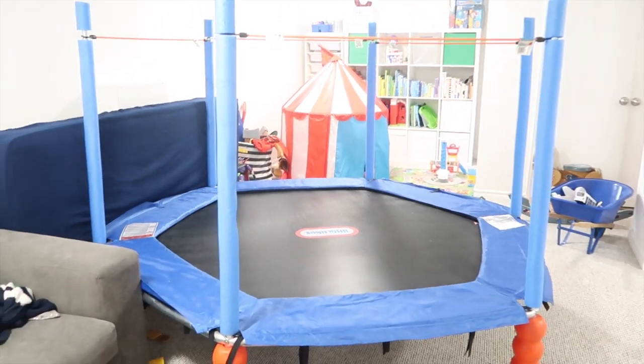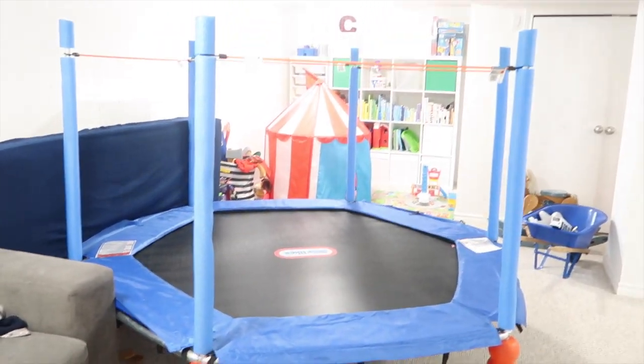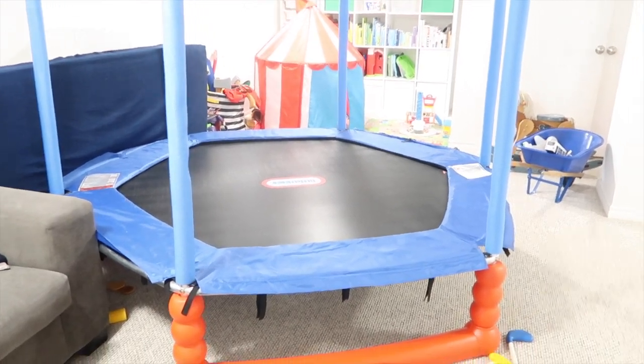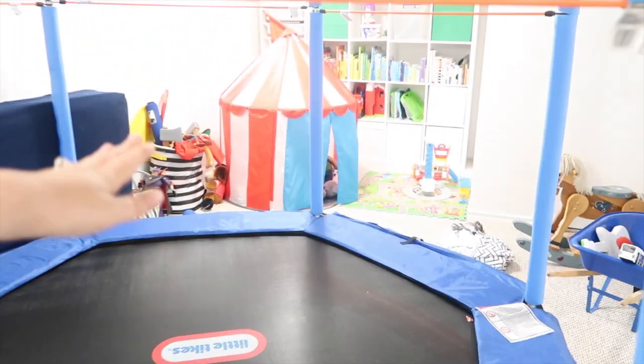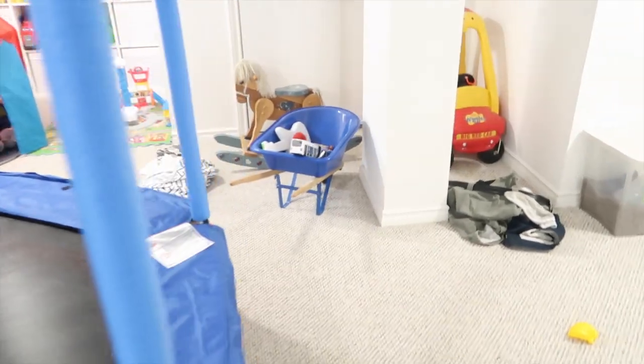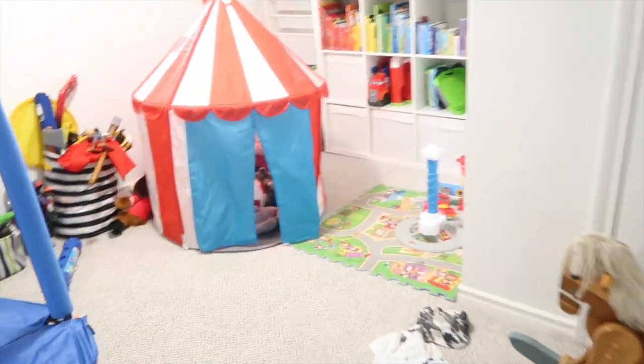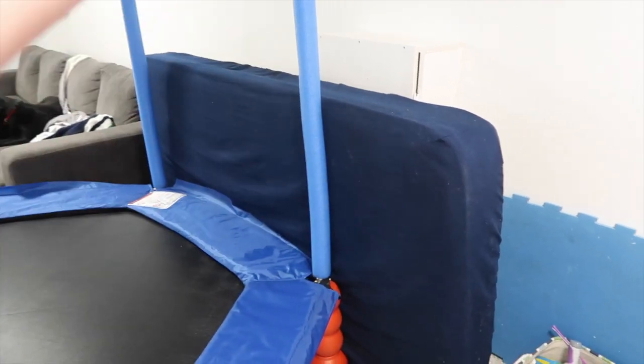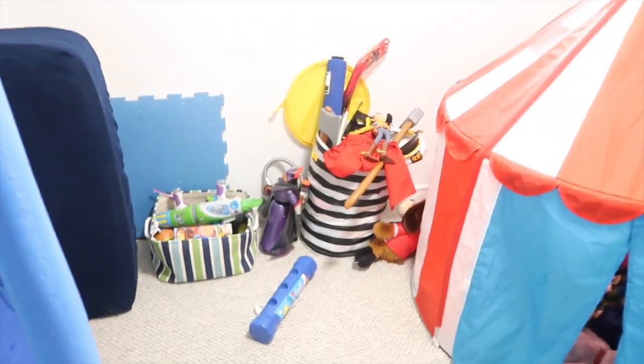Colton can't jump very high, he's only 2, which I don't even think is the recommended age for a trampoline. So yeah, he literally jumps like this high, it's not high at all. And then over here was our original toy area, and it's obviously grown now. We put that extra mattress that we had in Colton's room over here to keep that safe. So we tried to make it as safe as possible.